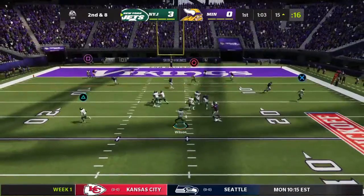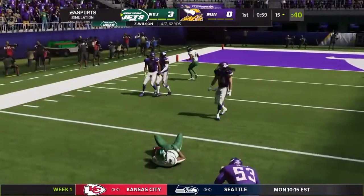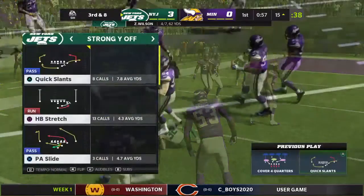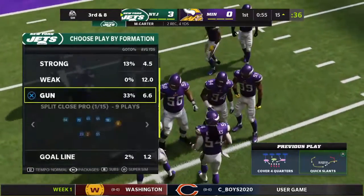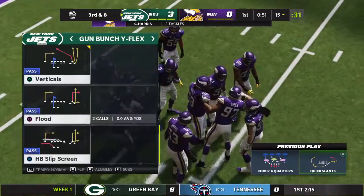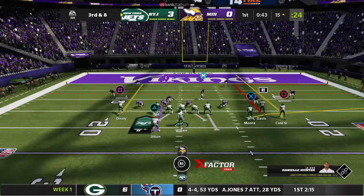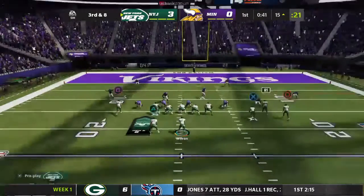Throwing on 2nd and 8. Wilson. He'll check this one down to Carter. So back-to-back plays, each get nothing. And that'll bring up a 3rd down. As a defense, you're more balanced when you're in zone coverage because you're able to keep your eyes on the quarterback and see the play develop in front of you. You're able to keep the quick pass in front of them and stop it right at the line of scrimmage.